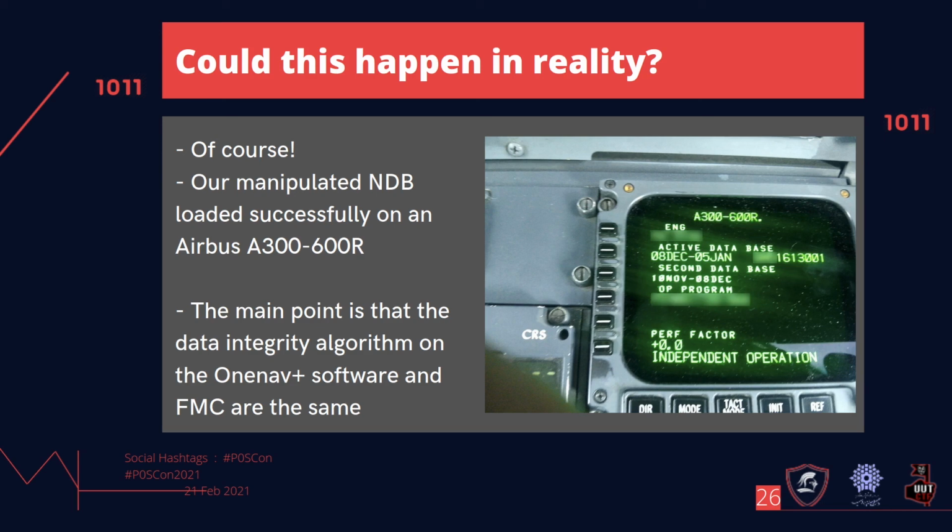As I mentioned before, this is not only a weakness in the computer software. If we can bypass the CRC algorithm in the OneNow software, it must be possible to do it on the real FMC device. Thanks to our flight engineer friend, we have a picture of our NDB file loaded on a real FMC device on a real airplane.